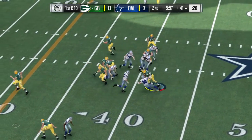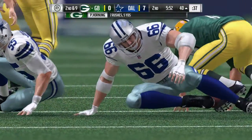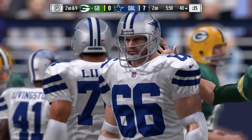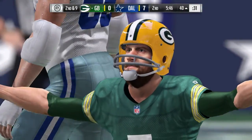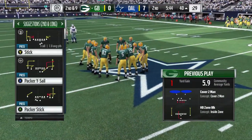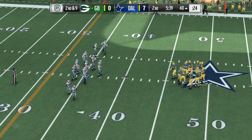They'll give it to him right up the gut. Just a yard on the first down carry, so it's 2nd and 9. Tough day, tough sledding right there, and it's been that way the entire game. Not a whole lot of room to ramble for him. Yeah, you're right. It's been that way all afternoon. Didn't get a whole lot better there.